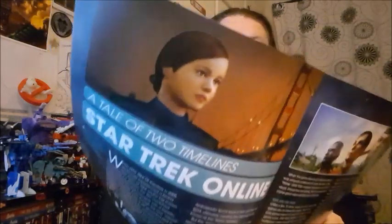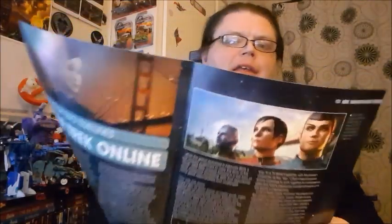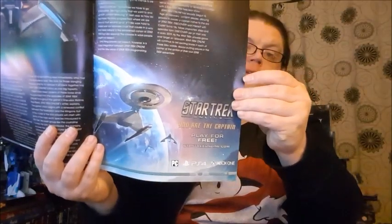So we've got Tilly, Killy, whatever her face is, from what people are describing as the room of Star Trek Discovery. Some various images there. A damaged Enterprise F. Then we've got the Captain. That's Captain Shran, I think. Jeffrey Combs, yeah. And then we've got just an image of the Enterprise F there and a bit on the game itself, which is pretty cool. Play for free on PC, Xbox, PS4. And then we've got an image on the ship of the back itself.